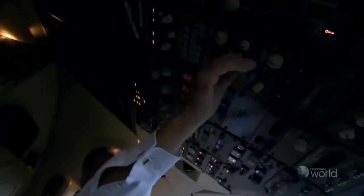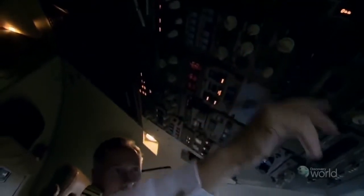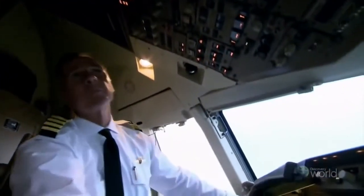But this is not an ordinary flight, because after this one, the plane's going in for a routine safety inspection. Every 18 months, we do a major inspection on the airplane. It's an FAA requirement. It's part of our approved maintenance program. And what that basically does is that we inspect the entire airplane very, very carefully to make sure that everything's in perfect working order. It's a very common occurrence.